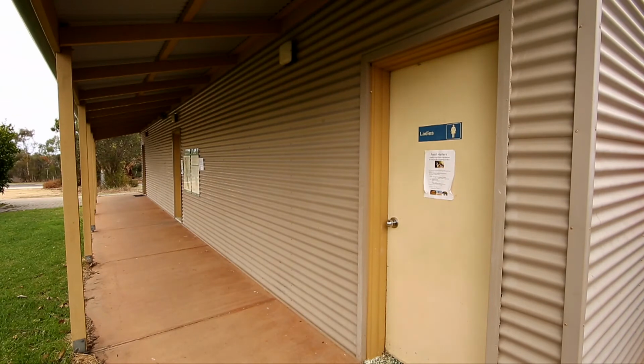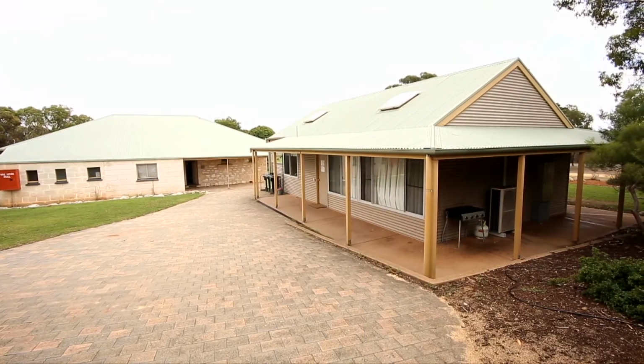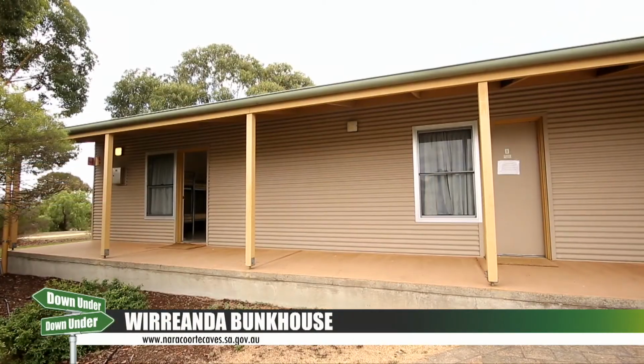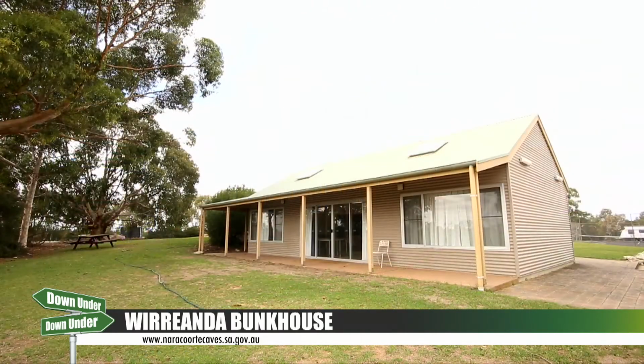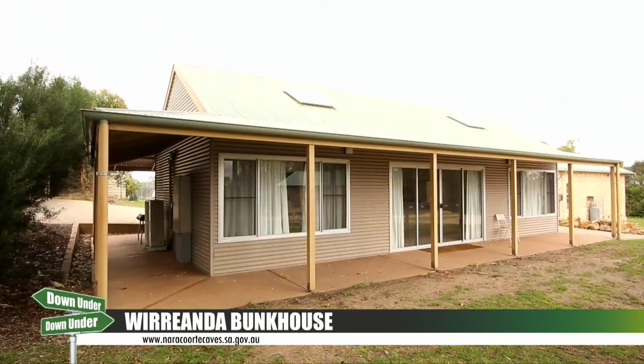And so, for example, you've got the Wirreanda Bunkhouse and stuff for accommodation, haven't you? We do. We have a couple of different types of accommodation. We've got the bunkhouse, primarily for school groups, to come and stay. They can stay for a night or two and experience things like adventure caving, fossil tours, bat tours, and things like this. A lot these days are actually looking at the biology of the landscape, the trees and things, and how that changes. There's a bunkhouse with a fully equipped camp kitchen.